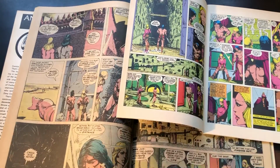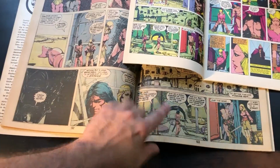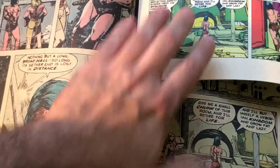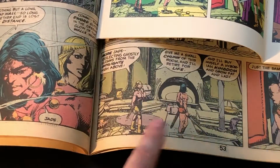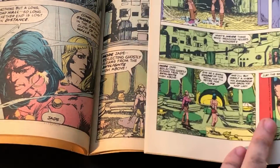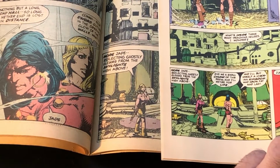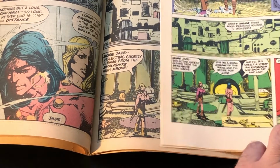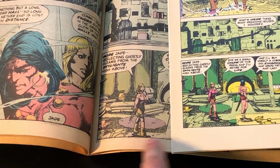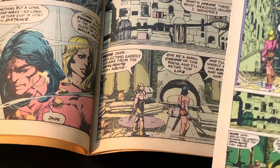what's interesting, this one's cropped. Look at this. And look. Here's what this panel looks like in the Marvel Treasury Edition. Here's what the panel looks like in this one. So we have the top of it, right? But then it cuts off right here at the feet.